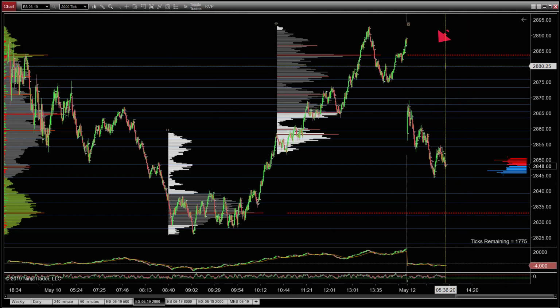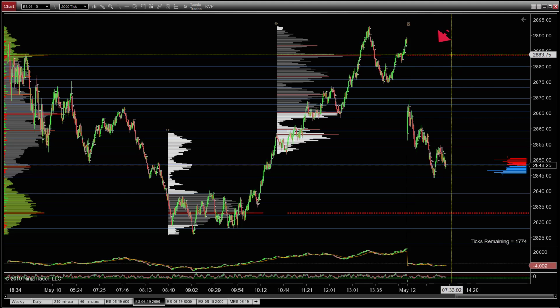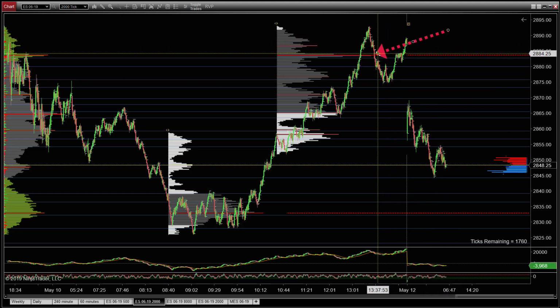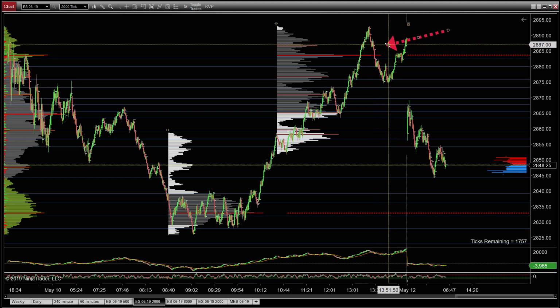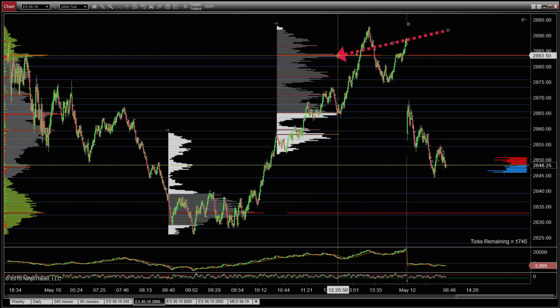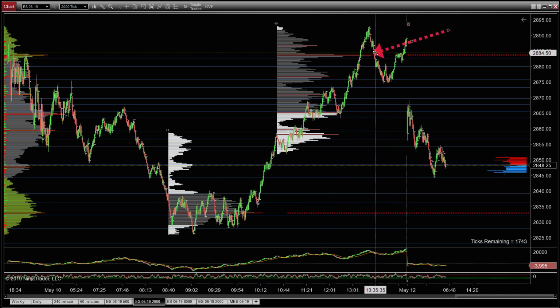Here are the levels marked out on the chart. Again, this 2884, I think we keep on saying 87, which kind of matches up with this huge spike at the end of the day. So kind of look at that.